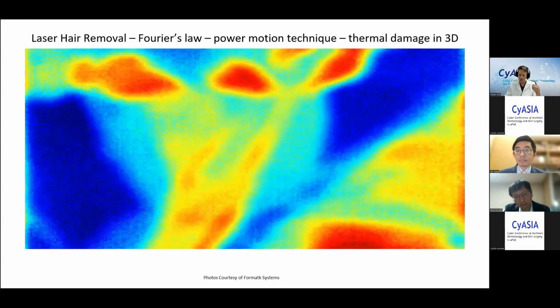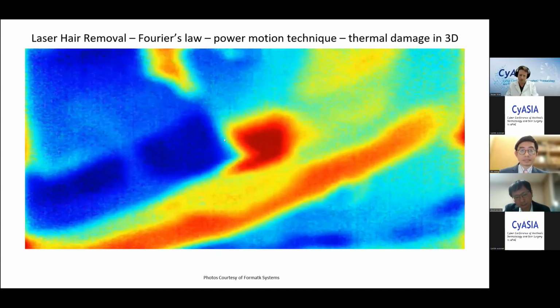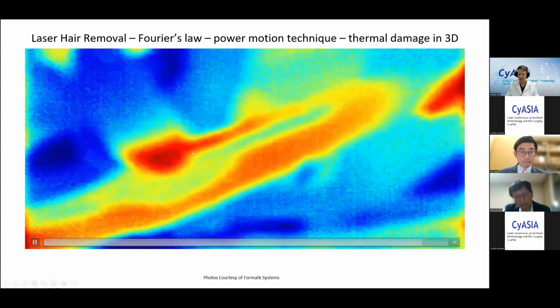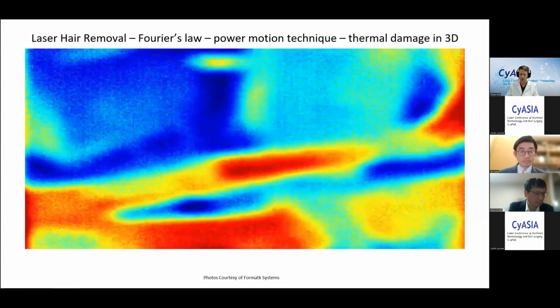So this is power motion, and we showed it with thermal imaging, because without this, it's very hard to imagine how the heat is working, because in a normal camera, you wouldn't see the heat. The patient would feel it, but you wouldn't be able to transfer the idea. So this is the idea behind power motion.